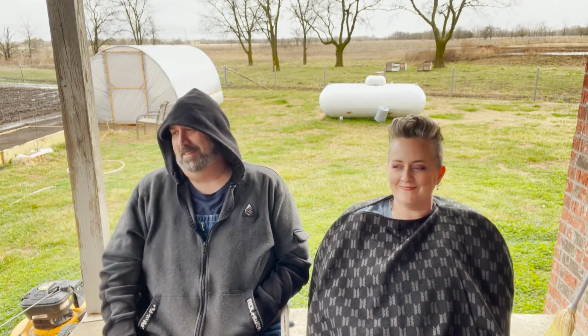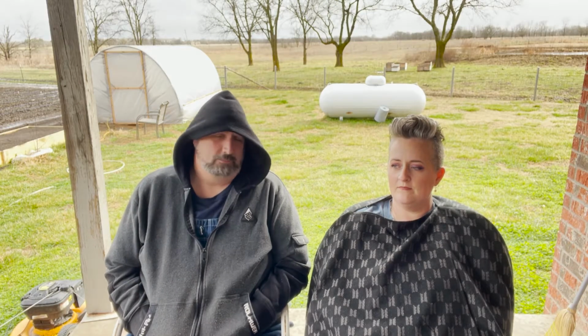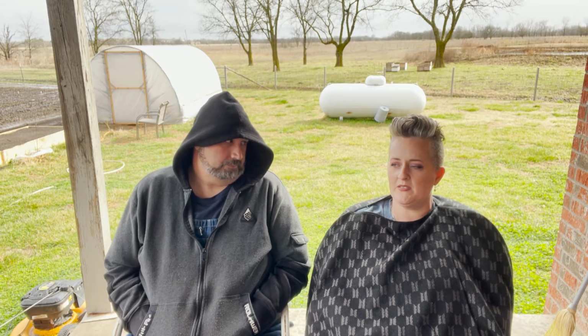A half acre of buckwheat and hairy vetch, and I don't think any of it's left. I think the birds ate it, but we'll see. Maybe they didn't. I hope they didn't eat it all. With the way that the clay tills up, it's very open and creviced, so I'm hoping some of the seed fell down in there that they couldn't get to.